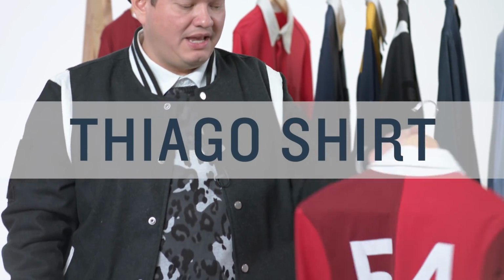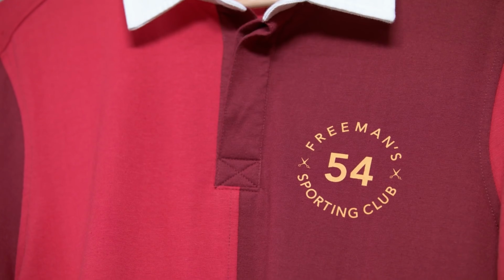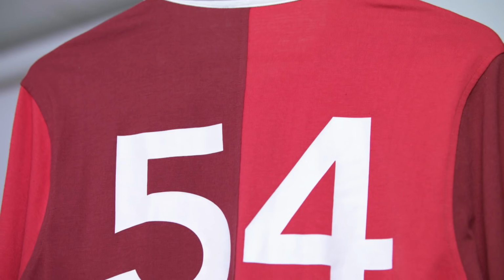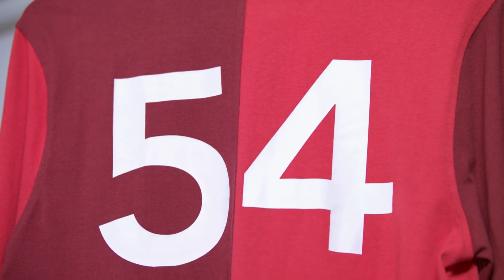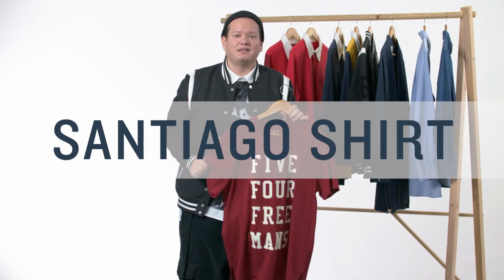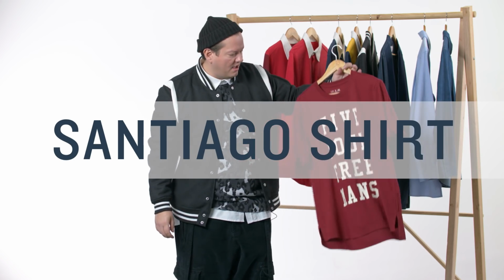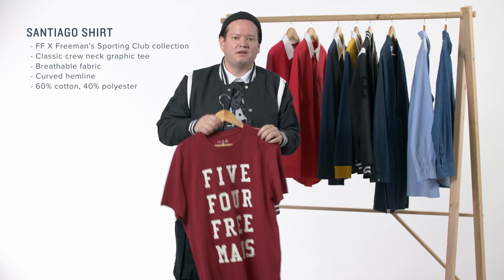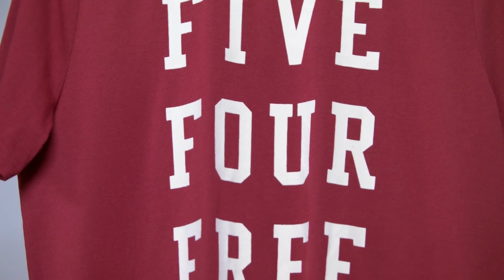Next up is the THIAGO red rugby. This comes in a red and burgundy jersey. Features a print on the left chest, print on the back as well, a white Oxford collar, and rib cuffs. Last but not least, this is a Santiago t-shirt. Again, very simple, straightforward. 5-4 Freemans, comes in a burgundy color and a very lightweight jersey. And there you go.